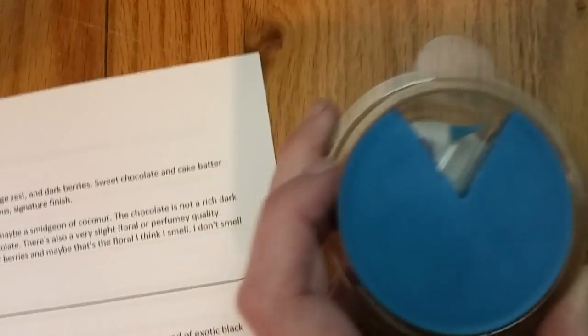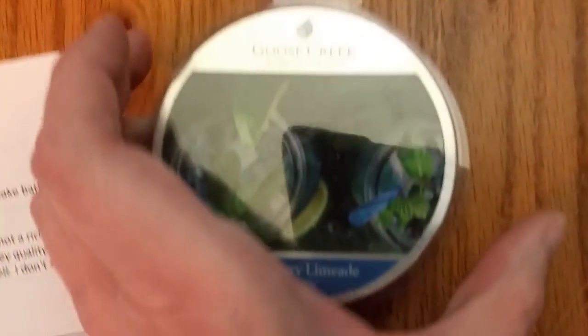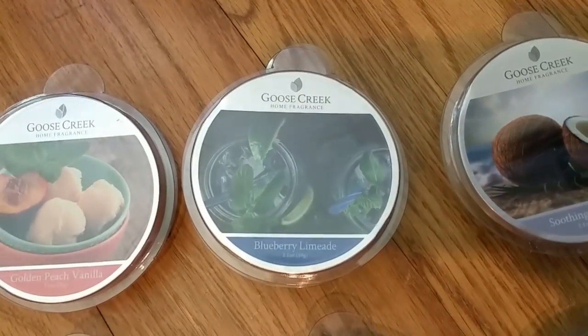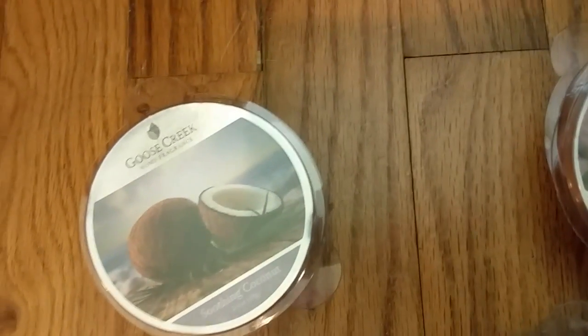So the name of the scent is right on. Unfortunately, the scent dissipated in only about 2 hours, and the throw was fair. It wasn't really that great. It was fair. It would probably do well in a small room. I mean, if I were to score it, I'd probably say maybe a 2 or 2.5 out of 5.